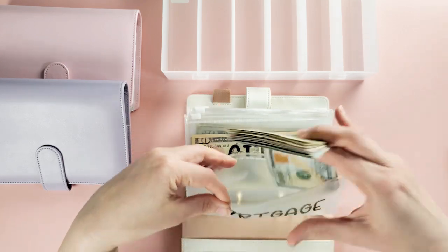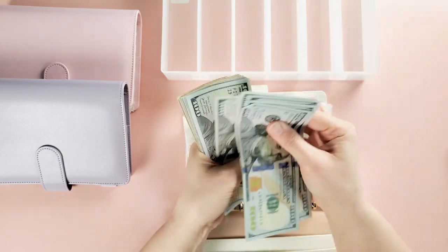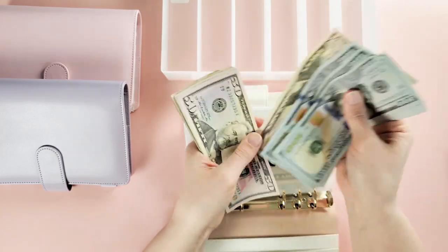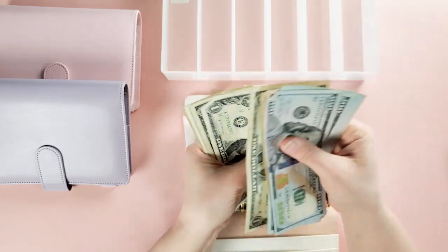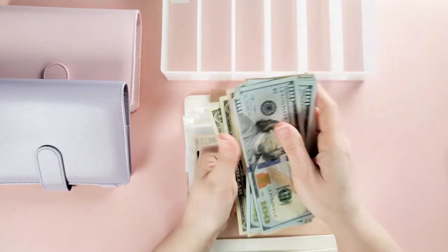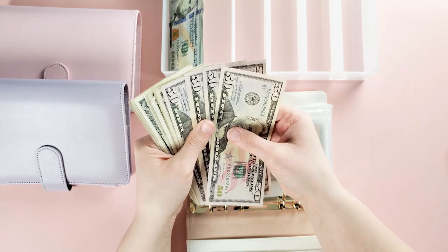And so in mortgage, we are bringing back 100, 200, 300, 400, 500, 600, 700, 800, 900, 1000, 1100, 1200, 1250, 1300, 1350, 1400, 1401, 2, 3, 4, 5, 6, 7, 8, 9, 10, 11, 12. So $1,412 going back to the bank for my mortgage payment.